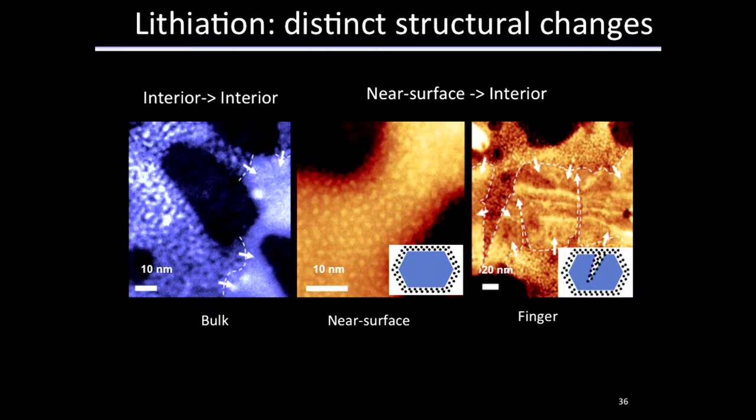For those two, we see the reactions coming from the near surface to the interior. Remember what we have here is a 2D projection of a 3D image. So actually the nanoparticles we see here are from above and the bottom of the sample. In this one, the reaction happened homogeneously from outside to inside. We call it a near surface mode. In this one, it's very interesting because we see reaction fingers coming from the outside to inside. That one has not been observed in other materials.